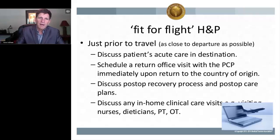Now, another issue that you want to cover on this fit-for-flight examination is to discuss again any in-home clinical care visit by nurses or dietitians or PTs or OTs that the patient may need. Remind the patient that when they get home, on their second day home, there's going to be a physical therapist or an occupational therapist there to greet them to start their rehab for their hip replacement.